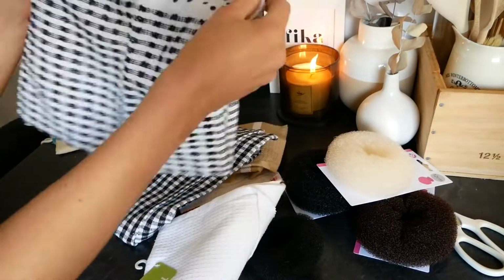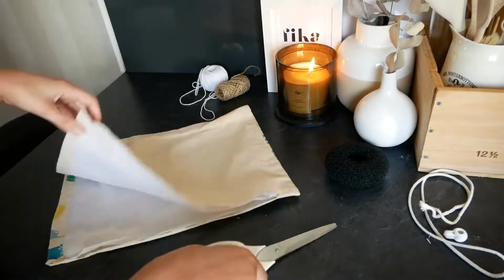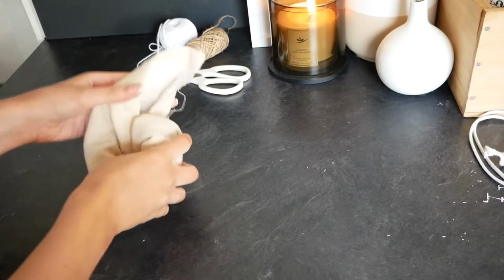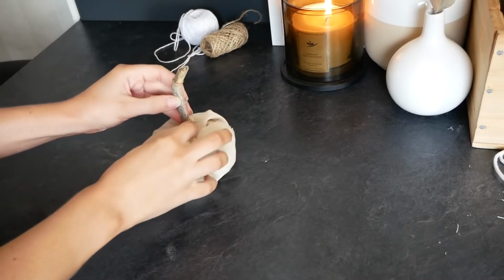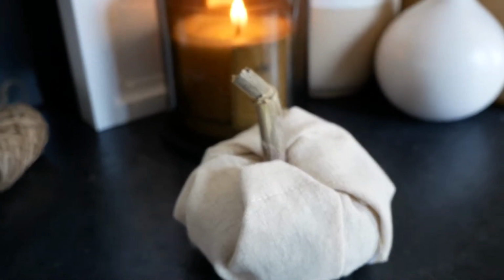But moving on to the fabric pumpkins now, using the little donuts. I started with the Hessian from the back of the vegetable bag. You feed it through the middle of the donut and arrange it until you're happy with the shape of it. You can also hot glue it down if you want to. And then taking a twig just from the garden, pop it in and you've got a stalk. And I love this little Hessian one. I think it's probably one of my favorites.